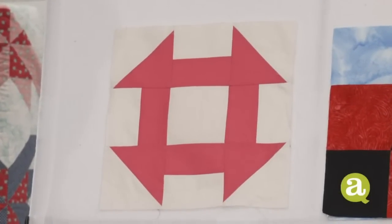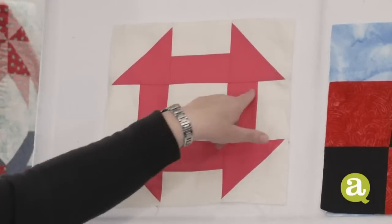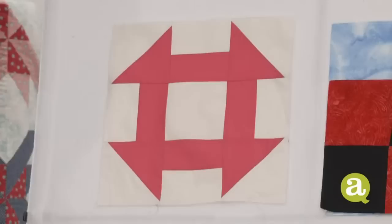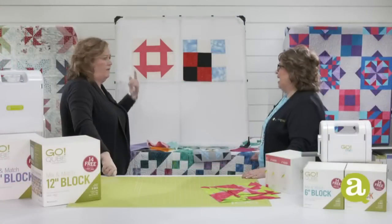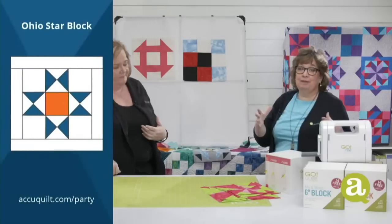And what are the shapes that you need to make it? You're going to need your number 3, right there. Your number 1 in the center. And your number 8, the rectangles. So every cube has the Ohio Star and the churn dash. Every cube has all these blocks in there.